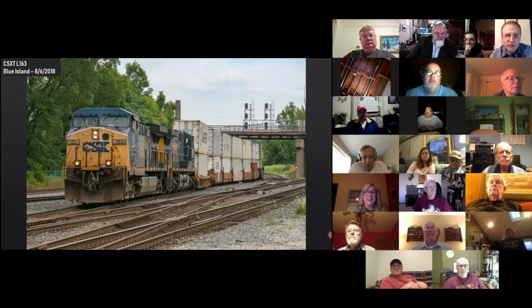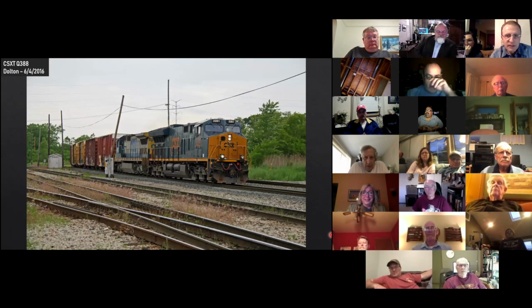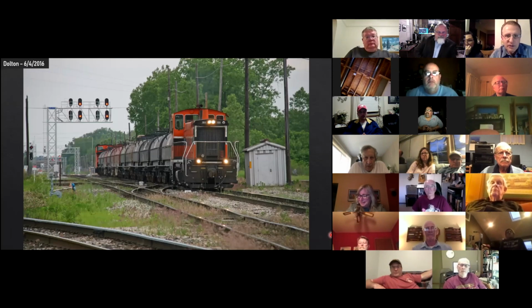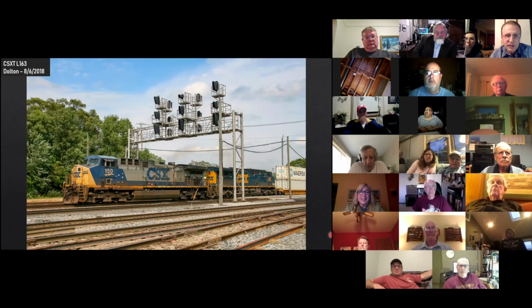Not too far from Blue Island is Dolton. CSX's main line going east from Chicago passes through here, as well as the Indiana Harbor Belt main line. Here's one of their locals with Quail steel cars, and even had an interesting caboose on the end of the train. CSX train coming over under the signal bridge.